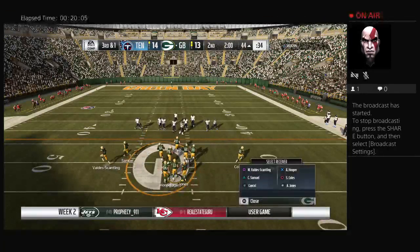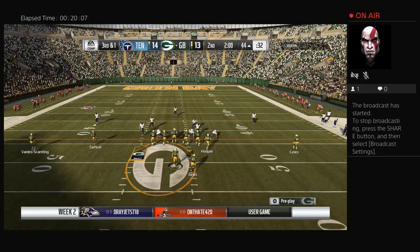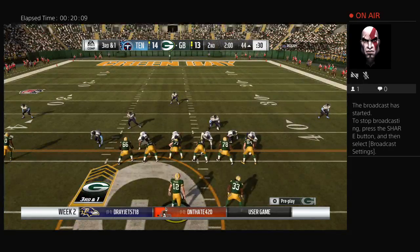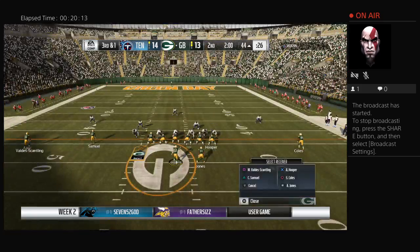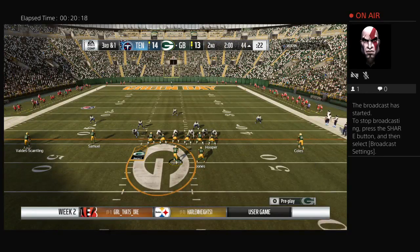This is 3rd and 1. Very likely 4-down territory, even if they don't get it, though. Strong right! Strong right! Jump out! Zoom.